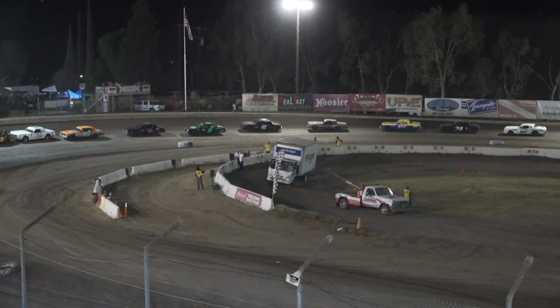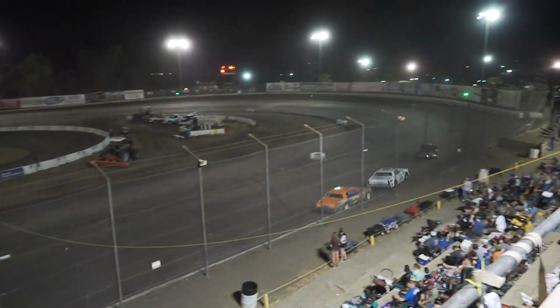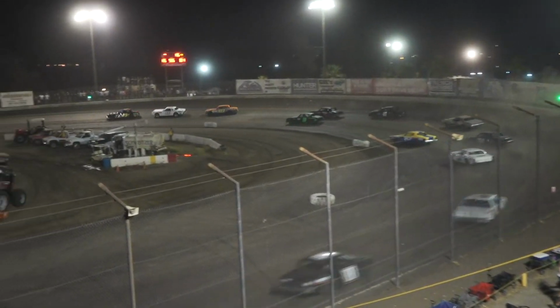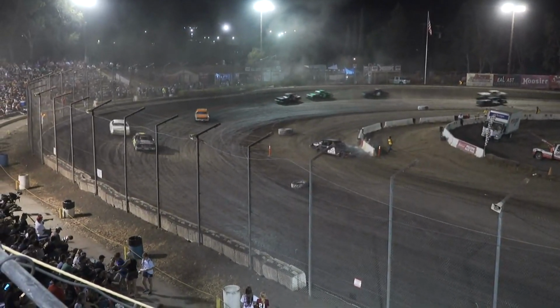As Dakota Brown feels the little bump from the 55. He's up on the loud pedal. Here we go. 5 laps to go. Dakota Brown hard on the high side of turns 1 and 2. Nice and straight. That's how you get it done right there. Dakota Brown gets a good run down the back straightaway. Dakota Brown. Caution flag will fly.